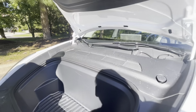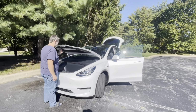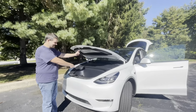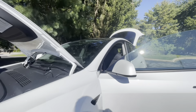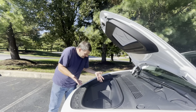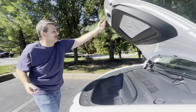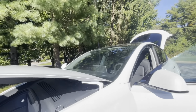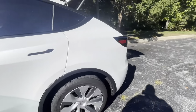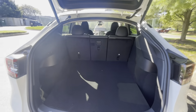Yeah. Oh, this is great. Greatness. Nothing there. What's in the back? This is a Volkswagen. Is it in the back? Wow, there's a lot of room back here.